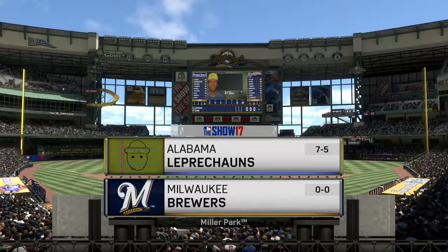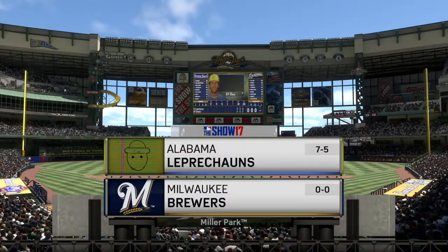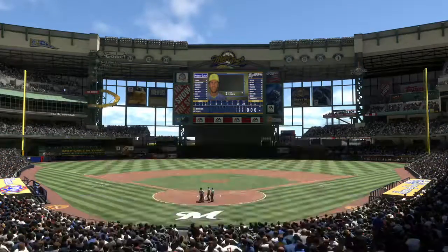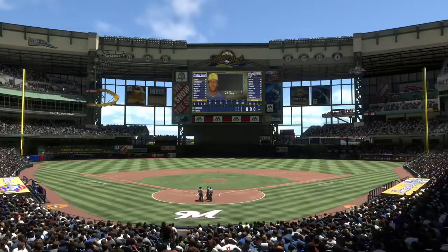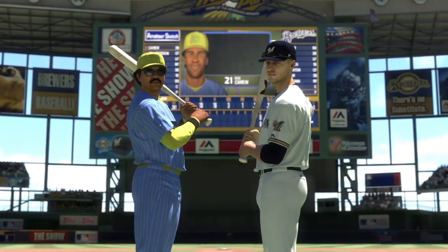Just a few miles off the shores of Lake Michigan, we're at Miller Park in Milwaukee. Should be a good one today in Diamond Dynasty between the Irish and the Brewers. These two should provide some big-time fireworks. First pitch is coming up.